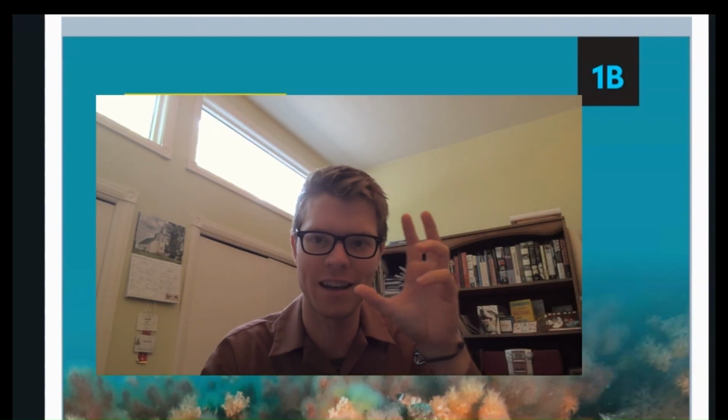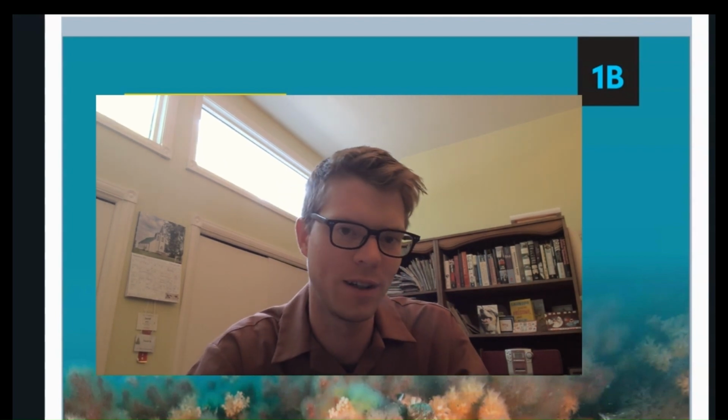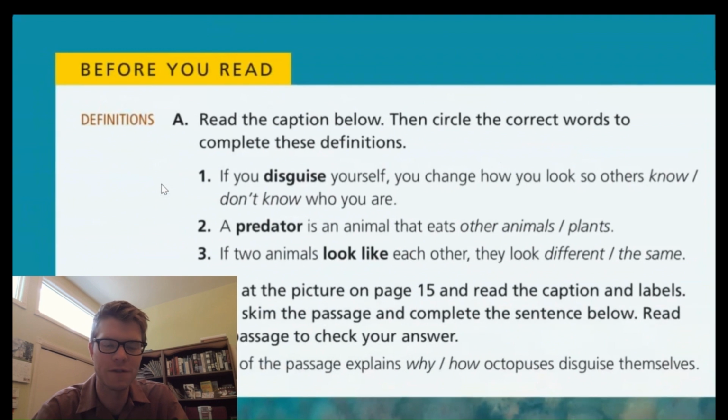Okay, here we go. We've got reading 1B. We're going to look at these exercises before we jump into the reading. So before you read, we've got some definitions. Read the caption below, then circle the correct words to complete these definitions. If you disguise yourself, you change how you look so others know or don't know who you are. You can circle the correct definition there. Number 2, a predator is an animal that eats other animals or plants. You can circle the answer. Number 3, if two animals look like each other, they look different or the same.